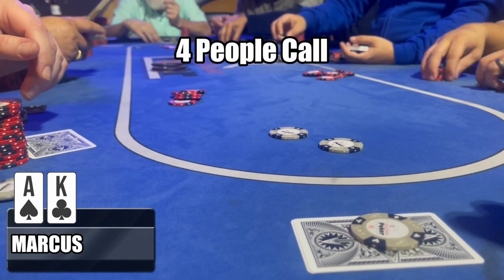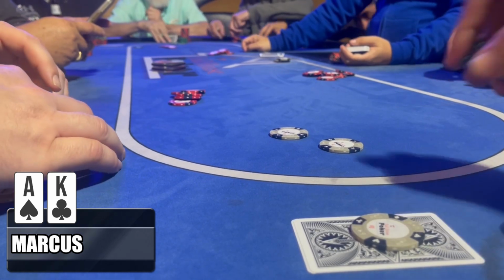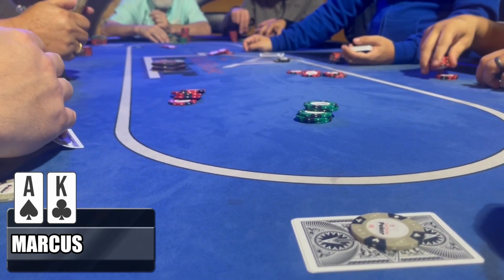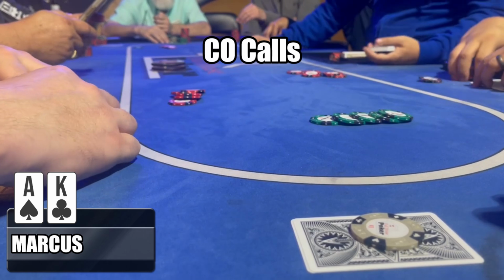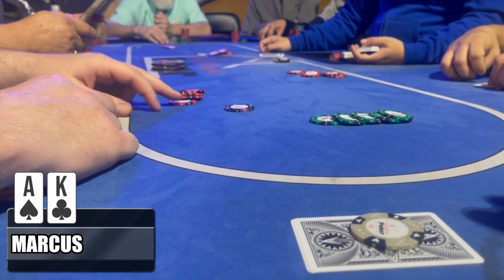Action goes around. He ends up getting 4 people to call, and now is the perfect time for me to spring my trap. I re-raise it up to 125. The player to my left in the cutoff looks at his cards one more time and decides 125 is nowhere near enough to get him to fold. I know he's not going to fold. He could have any 2 cards. He gives it a call, and that is exactly what we wanted to have happen.